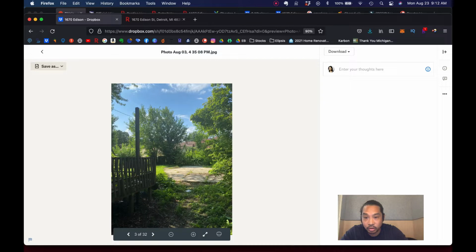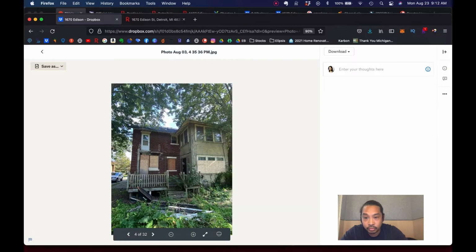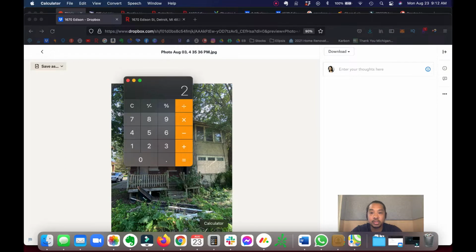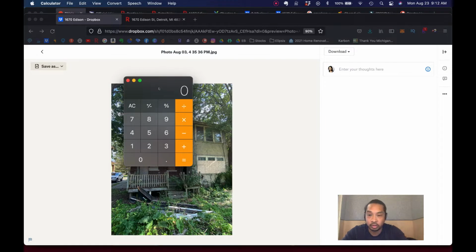In the back here, there's no garage. And on the back here, look at this. 16, 17, 18, 19, 20, 21, 22, 23, 24, 25, 26, 27 windows. So if we just do the math, 27 windows times, let's say, 300 a window, that's almost 8 grand. But we know prices on windows have gone up too. So let's say 300 times, what did we say? It was 23 windows. Oops, sorry.